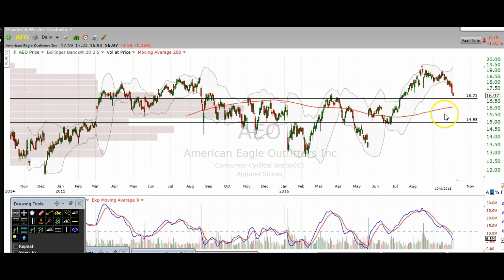So it's kind of a make or break. Well, I don't want to say that. This is where I would want to see AEO bounce to continue its upside movement.